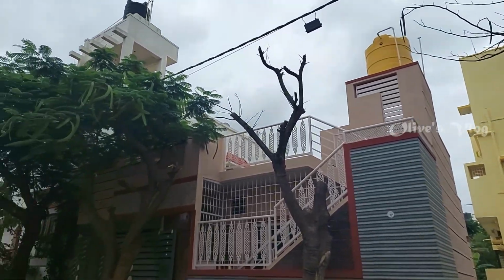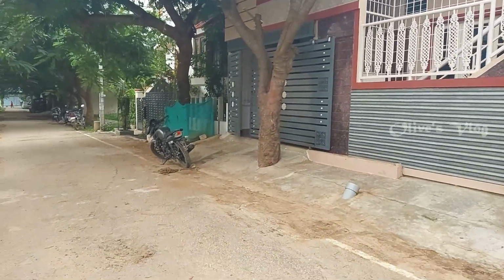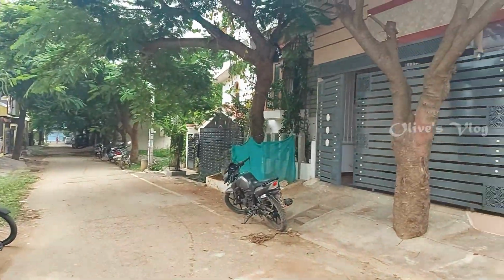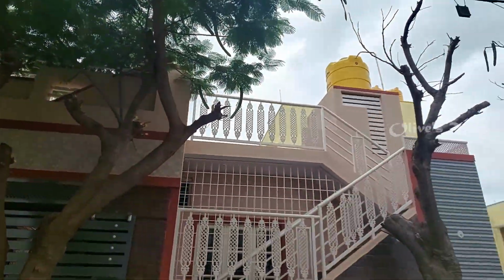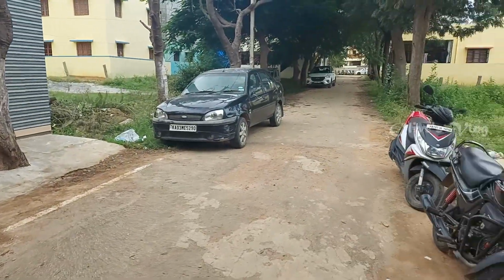Today we are in Sunny Layout near NRI Layout. Today we are going to see a house which is for sale. It's a 2 BHK independent house. The size of the plot is 30 by 40, 1200 square feet. West facing side, north facing door. It's A Khata property.